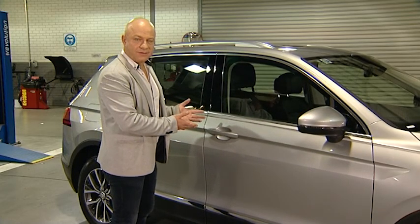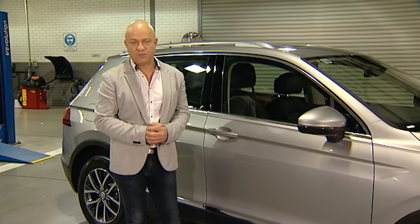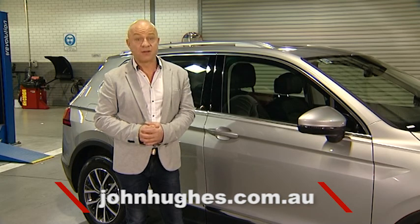Solid. Well done, Alan Simons. Luxurious this car is. It will also be very popular, so if you would like to get your very own test drive, jump onto the johnhughes.com.au website very quickly.